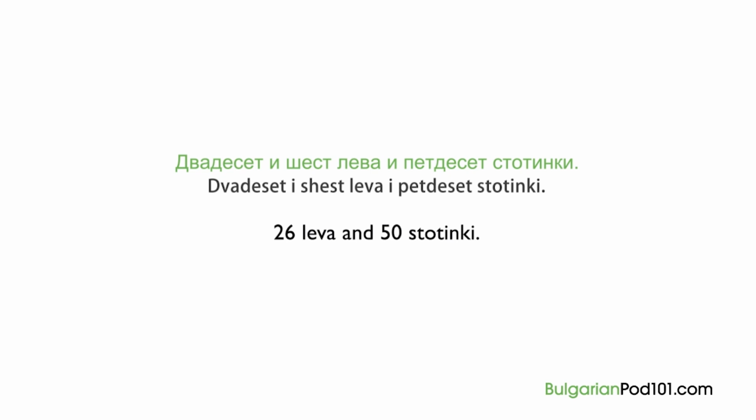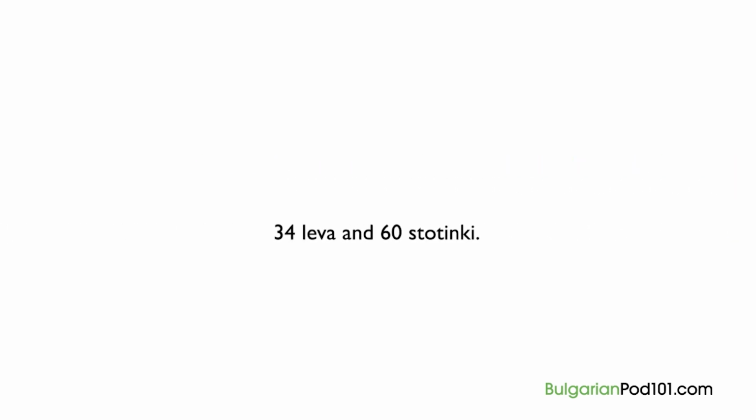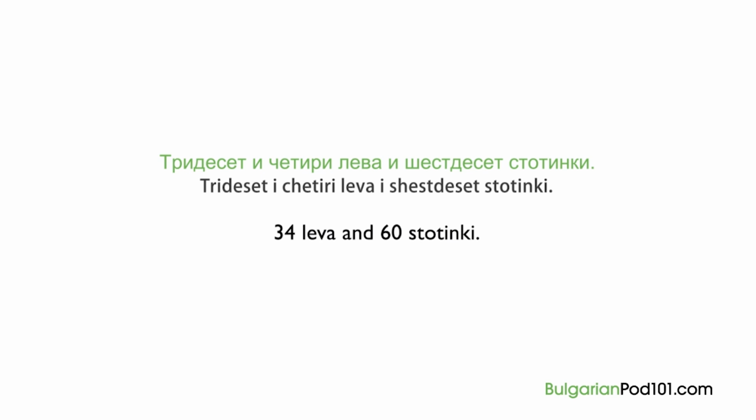Let's try another example. 34 leva and 60 стотинки. 34 лева и 60 стотинки. Get ready for the next example. This one's longer. 99 лева and 99 стотинки.